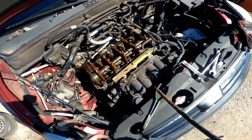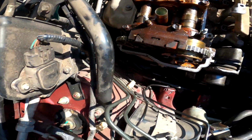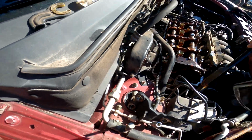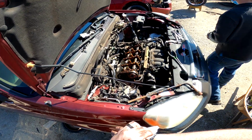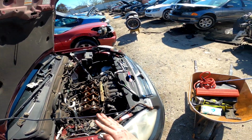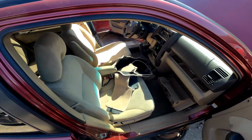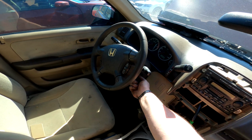Oof, that hurt. Let me look it over again. I swear to God, I have gotten every bolt possible. There's no telling how many miles this CRV has on it. For all we know, this thing could just be on here for the rest of time. Is it a digital dash? Yeah. It's got the key in it, for God's sakes.